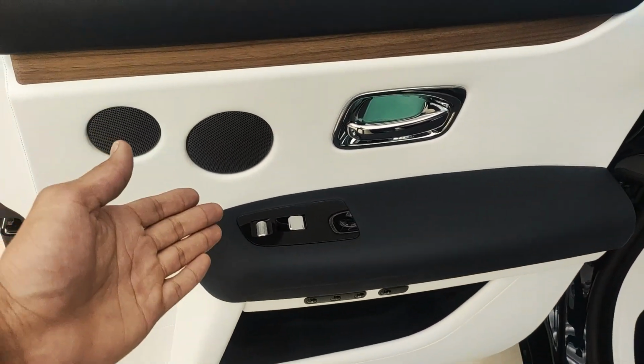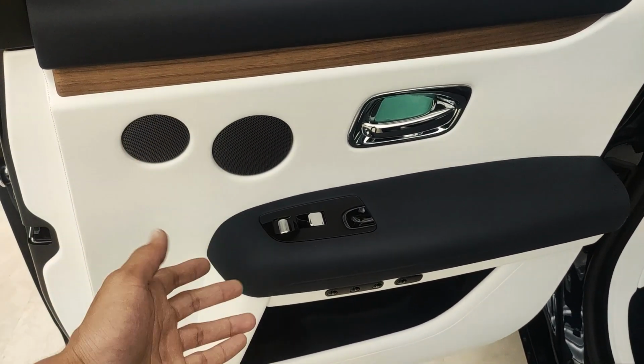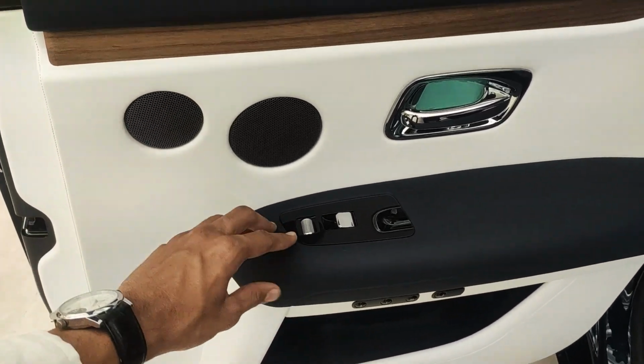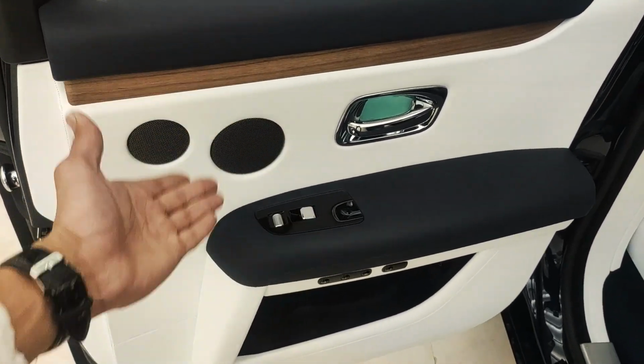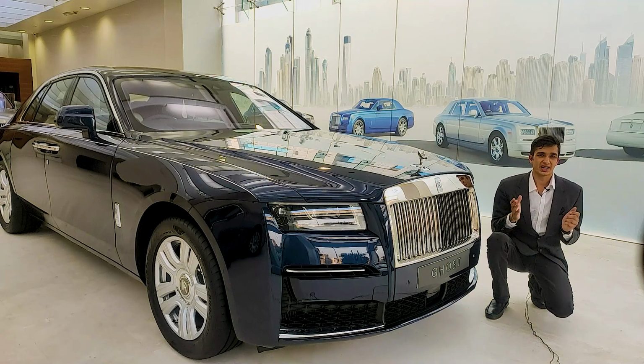Once again, that's something that not a lot of people will think about, or they would think that it's such a small little thing. I mean, can't a person use the screen to control the volume? Well, they can, but these are the small things that make your experience so much more luxurious when you own a Rolls Royce. The next attention to detail is of the RR emblems.